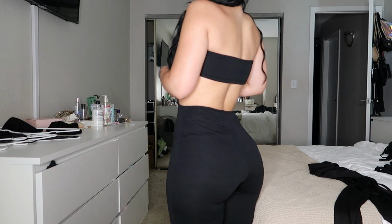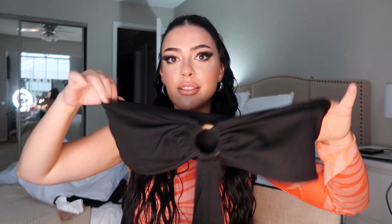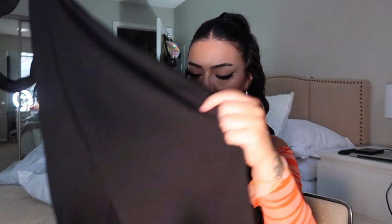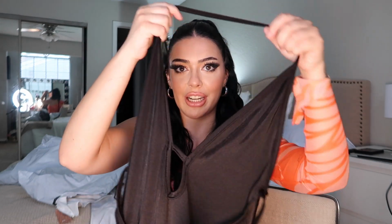It is just this little bandeau circle top, and then it goes into jumpsuit pants. This is super cute, again, to wear out. You can wear this with sandals, heels, dress it up. Love stuff like that. Okay, this next jumpsuit is my favorite. Only thing I'll say is your girl does not have the boobs for this. It is too big, but I'm going to cut it and tie it right here and it'll be fine.